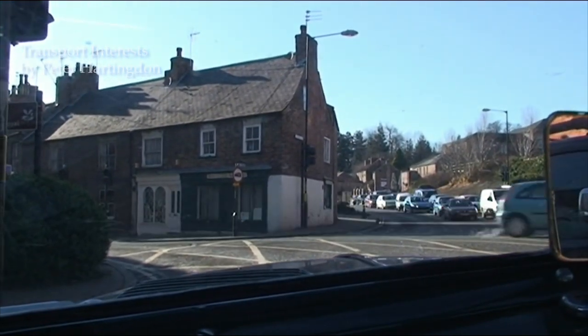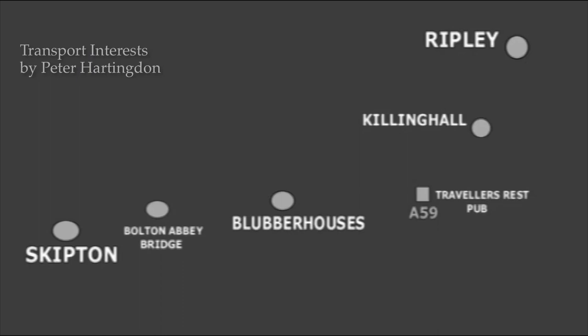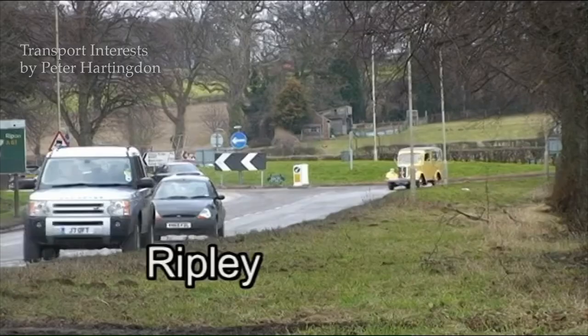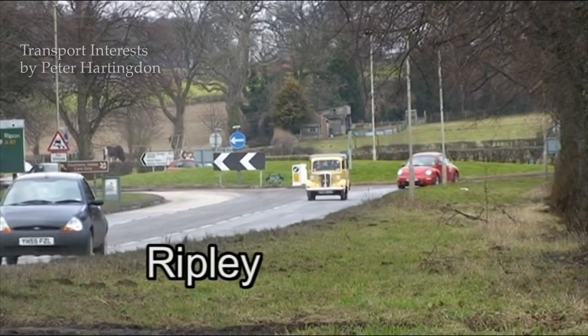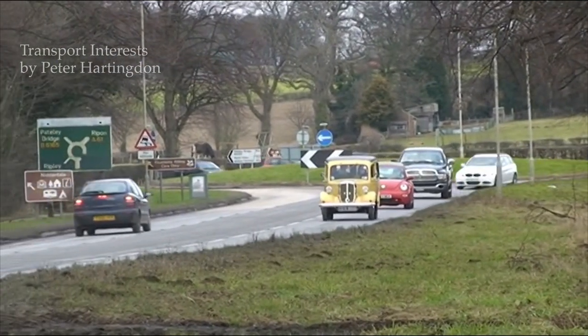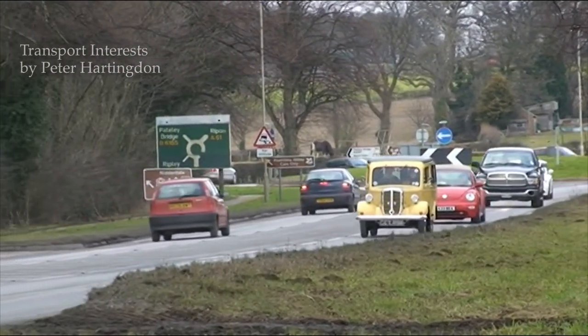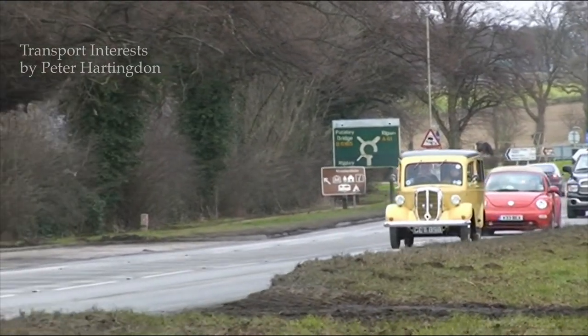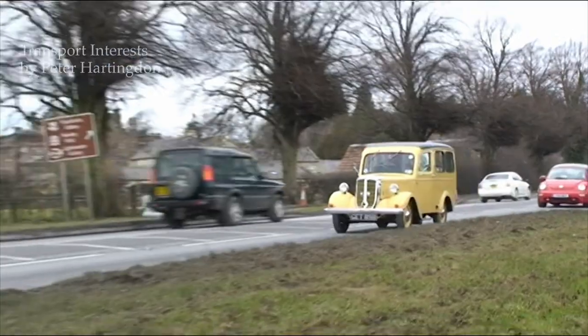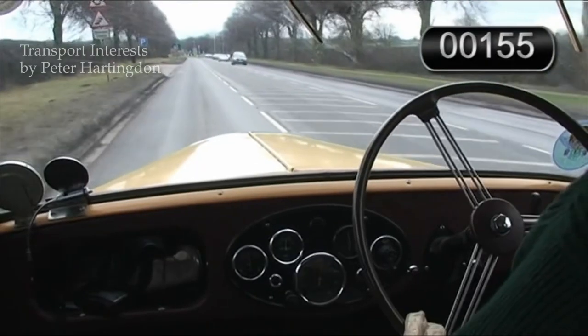Bypassing the historical village of Ripley and its splendid castle, the route continues to a right turn onto the A59 and proceeds west for 20 miles to the Dales market town of Skipton. So far we have seen Javelins and Jupiters in our recreation of the test route, but now we have a Bradford utility van representing the twin-cylinder commercial vehicle, which also benefited from road testing at Horace Greenwood's proving ground.